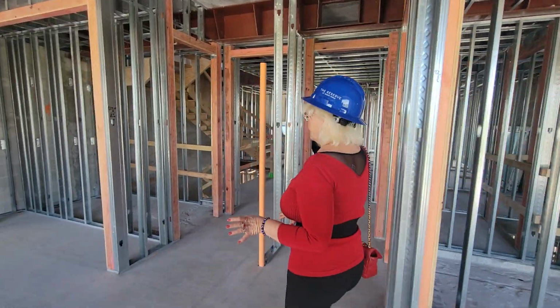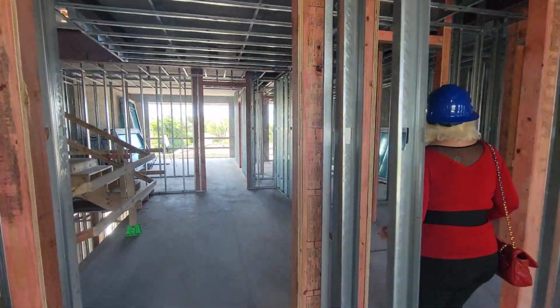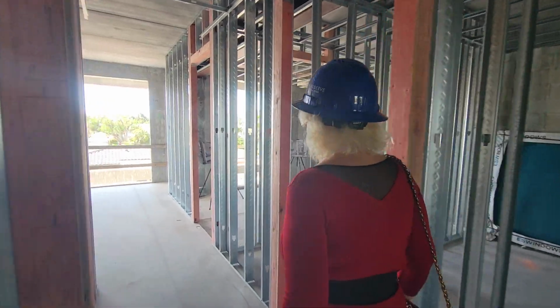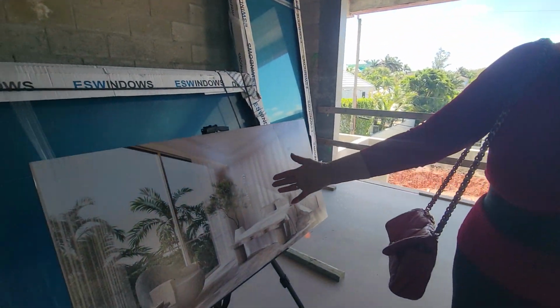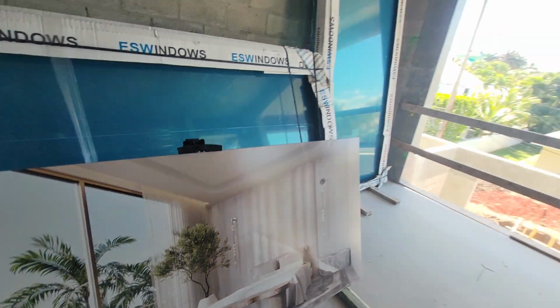So this is the big bedroom. We have a master bedroom here. Let's go see the master bedroom. Sure enough, master bedroom suite. We'll be overlooking the sunset. This is a rendering. You can see it exactly. Use your imagination. This is the big impact window.